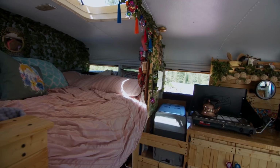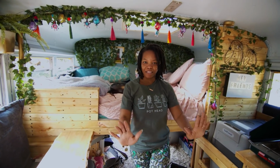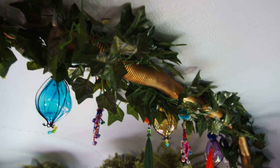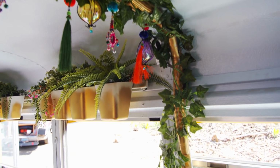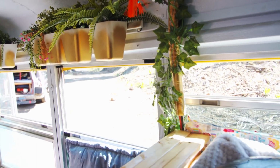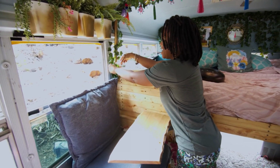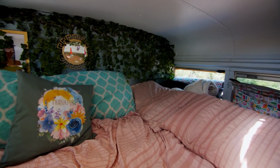This little area here is basically my divider. I just wanted to have something to separate the living space from my loft area. And also, what you don't really notice, I don't even know what the pipes are called, but I spray painted it gold, and I have the solar wires actually hiding inside of it, and I use the vines and everything to cover it up, so it's hiding in plain sight.